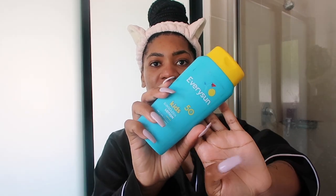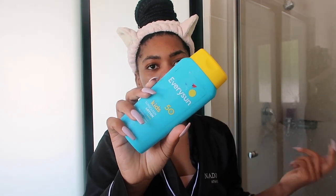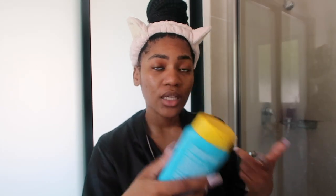So I've been using this Every Sun sunscreen. It's 50 high in terms of SPF, and it's for kids, but that doesn't really matter. Would I advise this sunscreen for someone with darker skin? Not really, because it does give me a little bit of a cast. For me, it's not that noticeable, but I would not really recommend it.